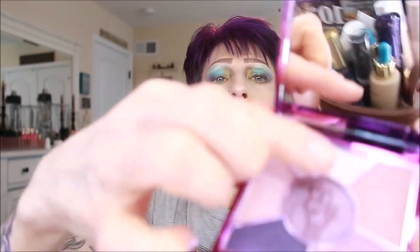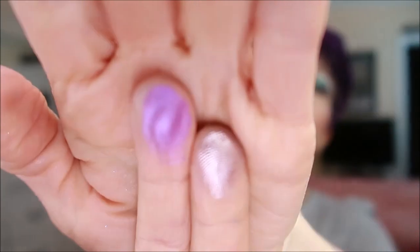And actually, let me swatch a color in here for you, too. Let's swatch this one right here, just out of curiosity. And then I'll swatch the purple in the bottom, because I'm all about the, oh, yes, ma'am. Look at that. So I'll be playing with those, and I'll let you know what I think about those in an upcoming video.